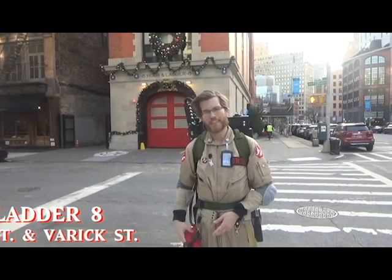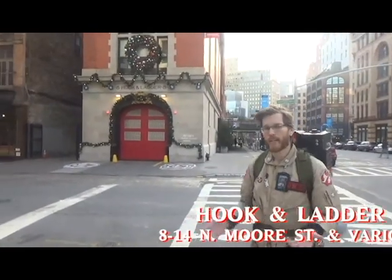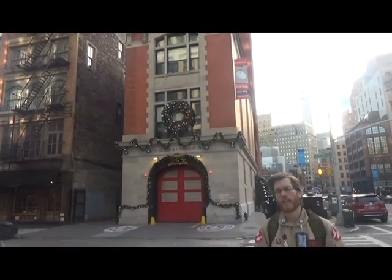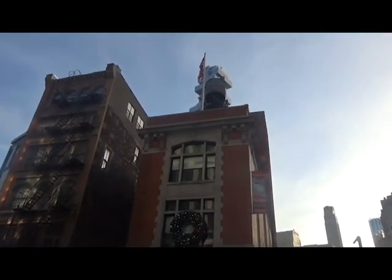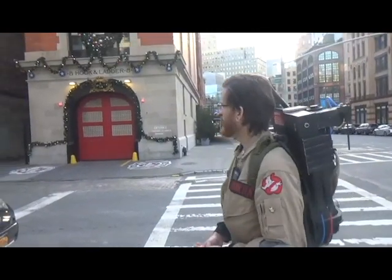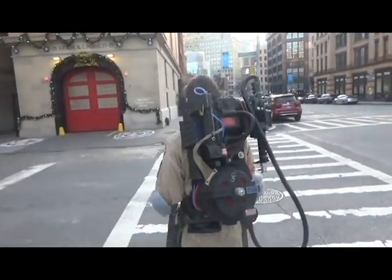See you there. Okay, our final stop is here at North Moore and Varick Street. The spot, the headquarters, the Firehouse of the New York City Ghostbusters in the first movie. So this is kind of a low fire zone. They don't get a whole lot of calls here, but it was chosen by the film crew for its very specific structural design. It had a very unique look, and so we're going to walk over to it.